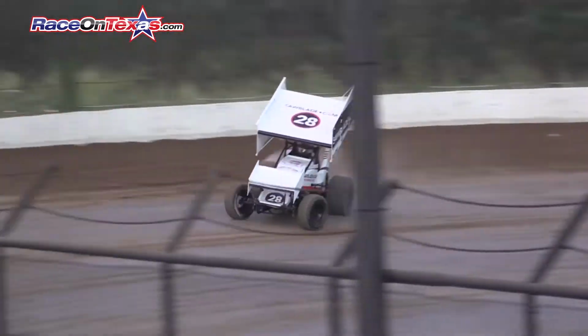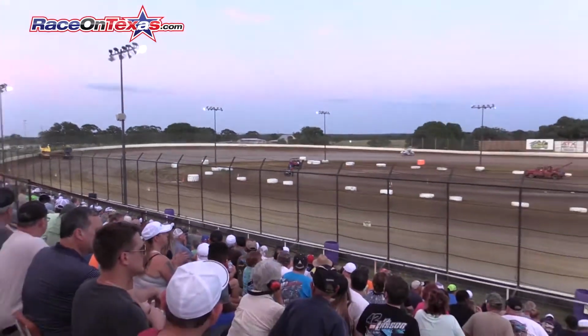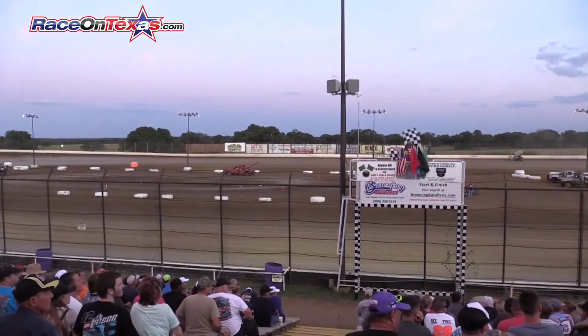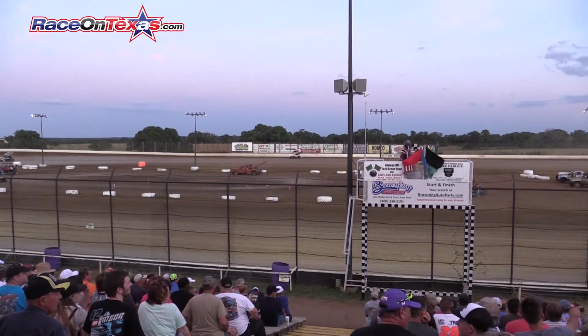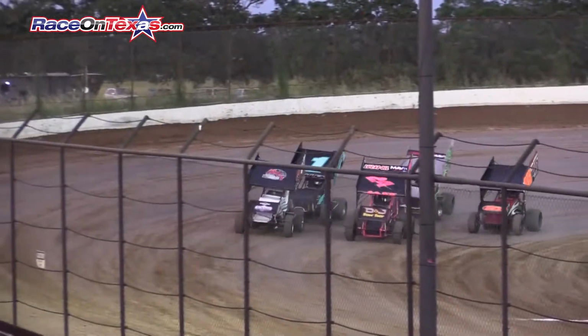Checkered flag is going to be in the air this time by the 28 machine. Tommy Bryant with the win. Last lap, slide job, not going to happen. Kohanic hangs on for second. McDonald going to have to settle for third. Brandy Haas, Harley White, lots of wing angle in that 24 machine. We'll see what's going on with that.